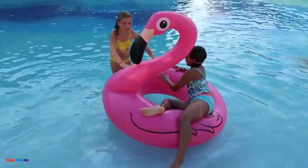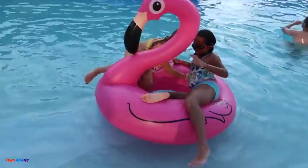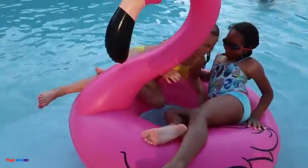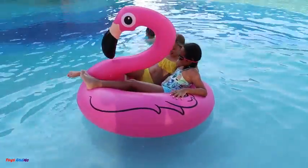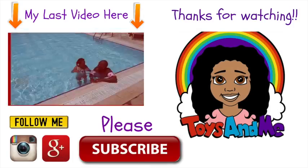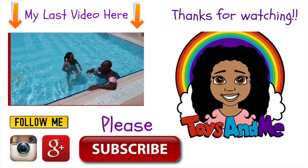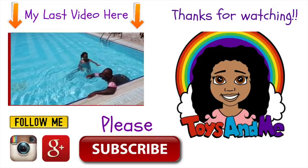Whoa, look at Bailey go. He's so fast. I'll protect you, Bailey. I'll have another go. Doggy paddle like a doggy, yeah? Yeah. Try not to make too much of a splash. Okay.